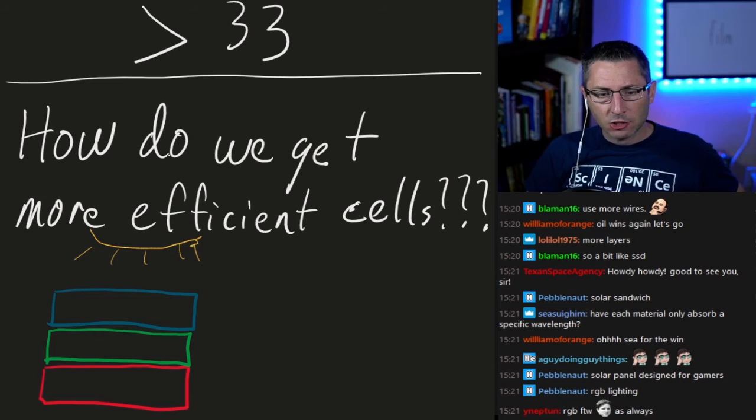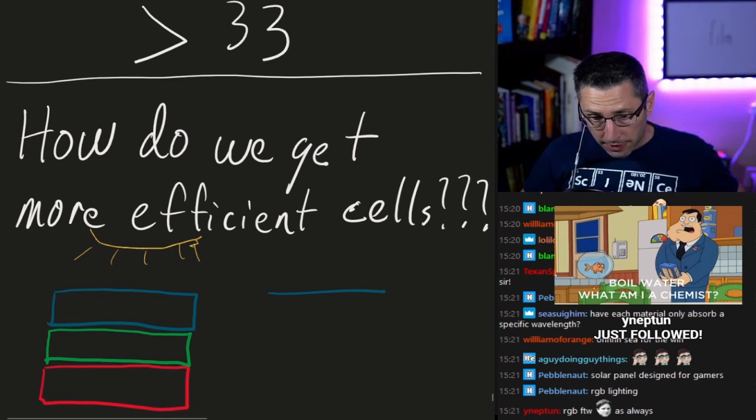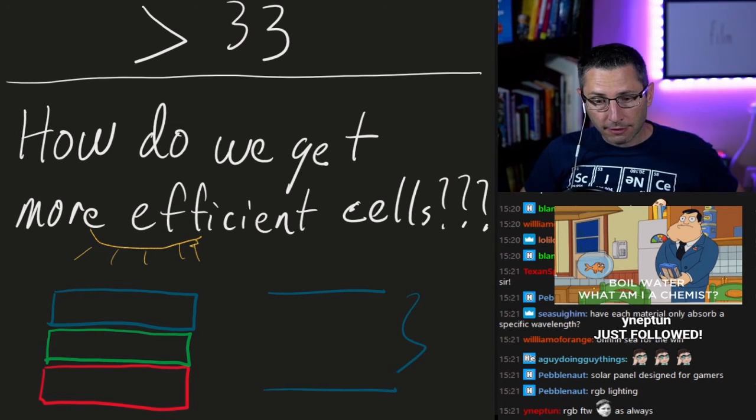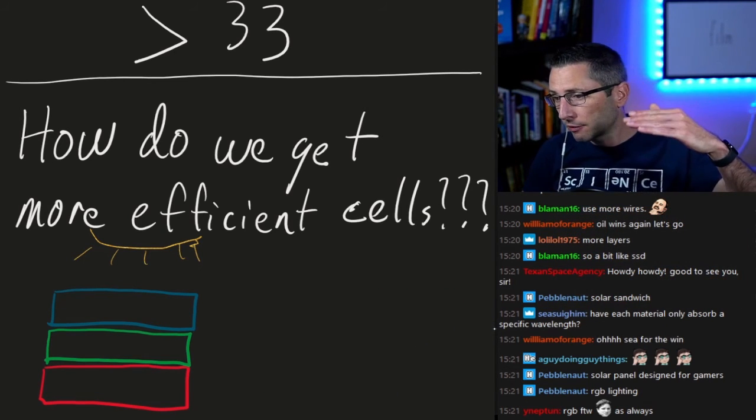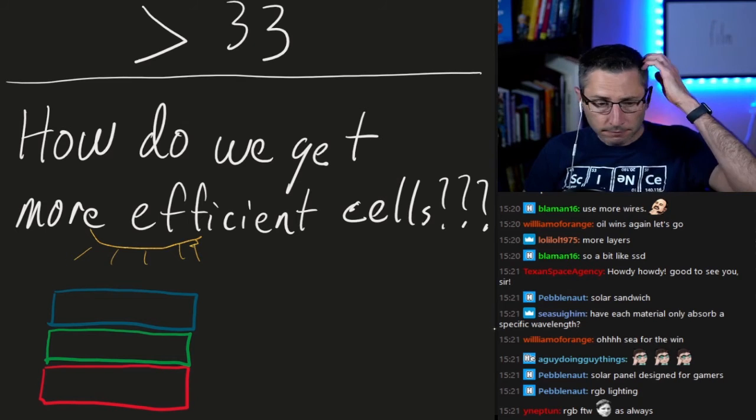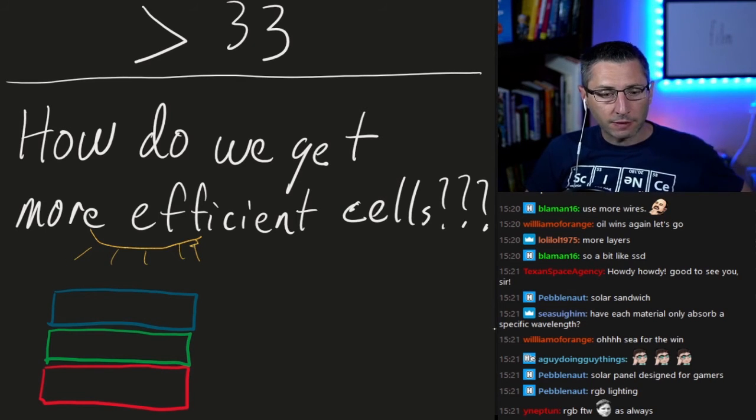So the red light doesn't do anything in the blue layer because the blue layer has a band gap that is this big. All right, that is thick. That is big. Okay, that is not being traversed by the red light. Thank you very much, Neptune, for the follow. Appreciate that.